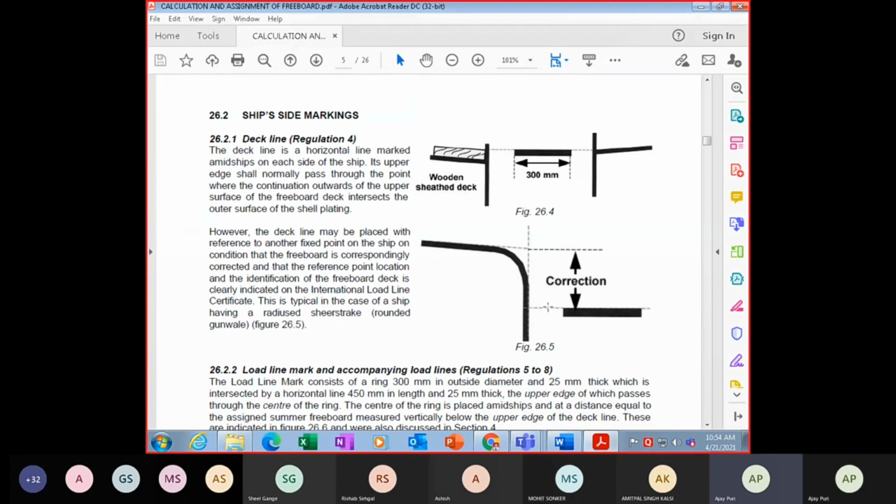If you have a rounded gunwale, then there's a correction to be applied. We'll be coming to this correction afterwards. जब radius shear strake होता है इस टाइप का, radius means like a radius, so it is a rounded gunwale, right? So this is your shear strake which is rounded. Here the shear strake is straight.